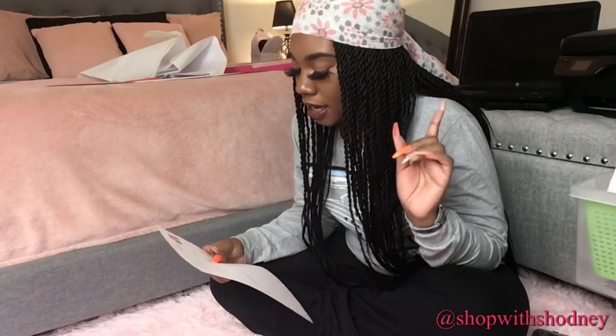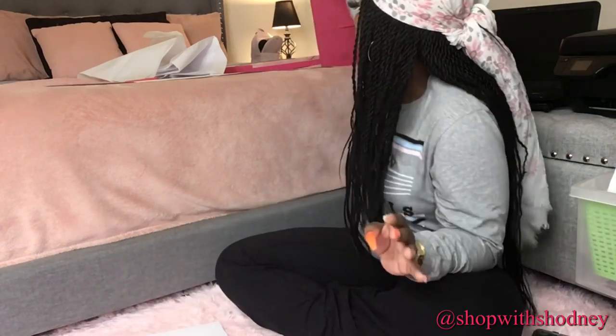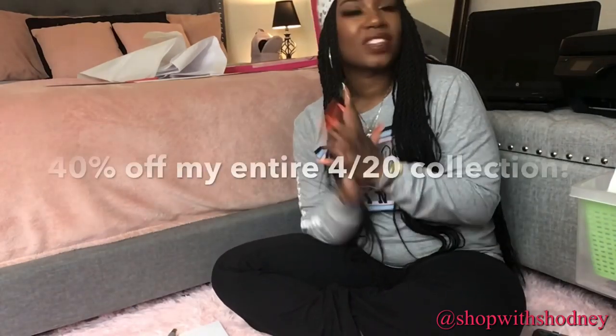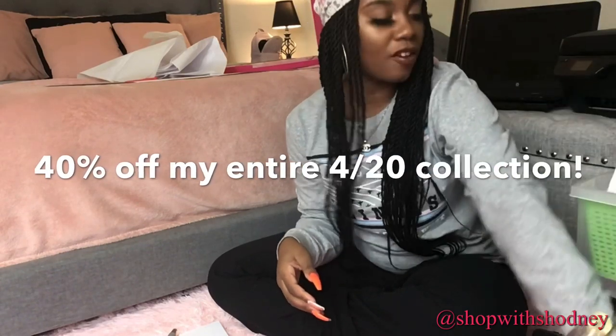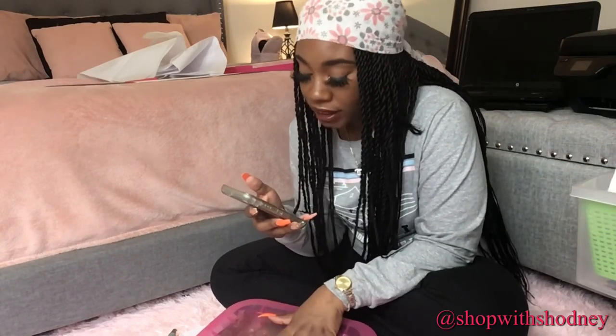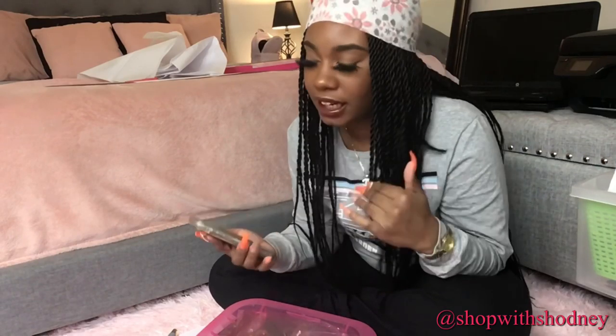Okay, so this next order, she got my Scooby Snacks glitter, my Strawberry Cough glitter, which is from the 420 collection, and then she got one of these glosses as well. All right, so this is the thing with the 420 collection right now. I just recently announced that my 420 collection is 40% off. So my glitters right now are only $2.40, and my bandanas are only $2.99. I need everything to go.